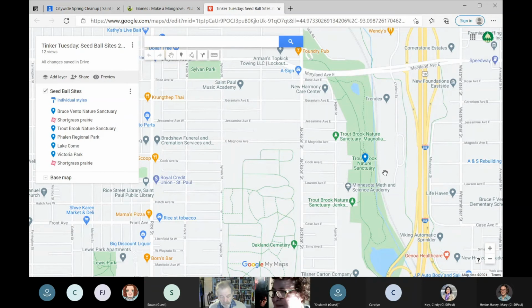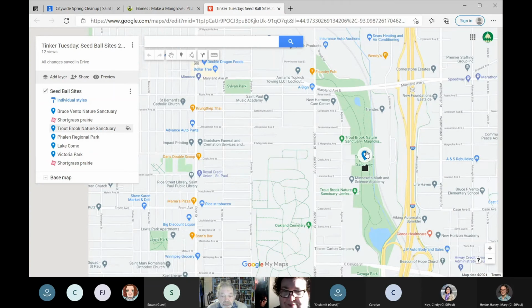When it was initially planted, there were a lot of grasses put in, but the wildflowers were a little bit sparser. It's taken them some time. So anywhere in this park, anywhere you can toss your seed ball would be just fine.